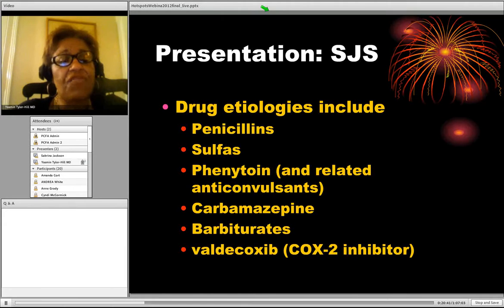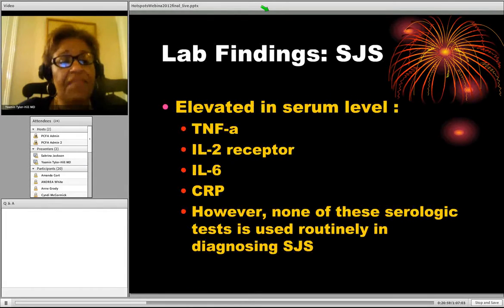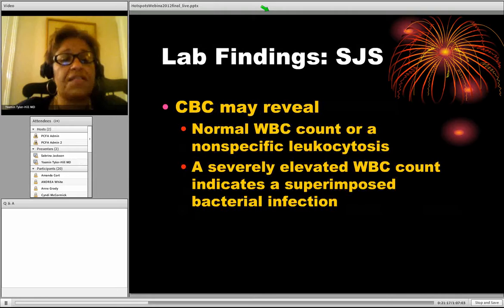We tend to think about the sulfa drugs and, again, Dilantin as a part of this, but as you can see, there's a long list of drugs. And then viruses, herpes simplex, which we note more often, and mycoplasma, those two we commonly hear about, but then a wide variety of viruses. And if you look at some of these kids, they do have tumor necrosis factor alpha, which you see in hyperimmune diseases, and then these other factors that are there. However, none of these are pathognomonic for this disease process.